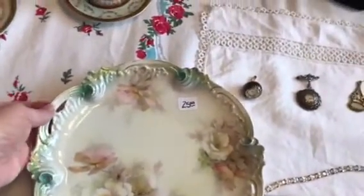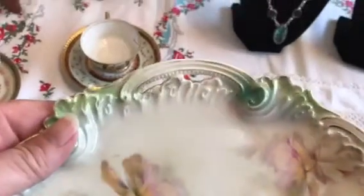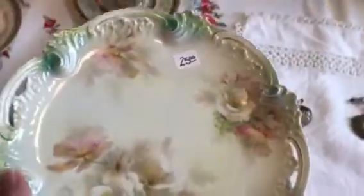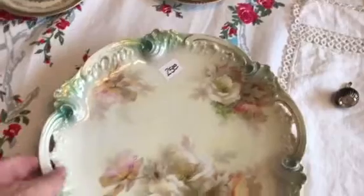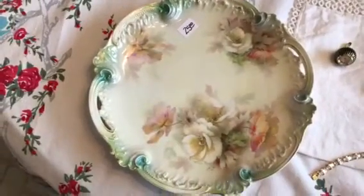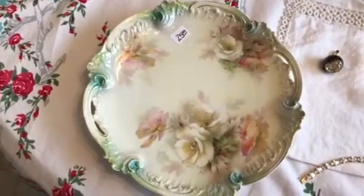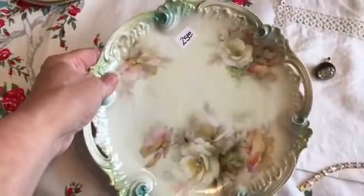It has this, normally I'd say reticulated, but it's this open work here on the side. Kind of these scrolls around the edge. And on the back, it has the RS Prussia mark. And again, that was $25. That was an estate sale, and I was so worried about getting down there about 2 hours after it opened, and nobody else must be looking for RS Prussia in my town, so I didn't have any competition for it. And for $25, it was a nice addition to my collection.